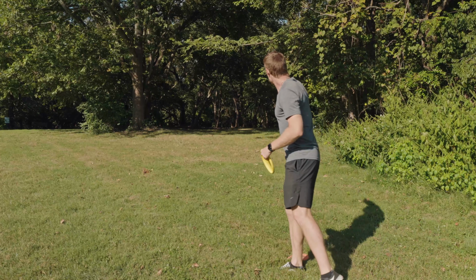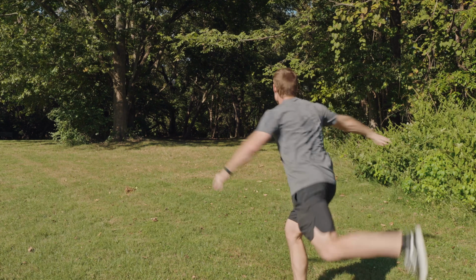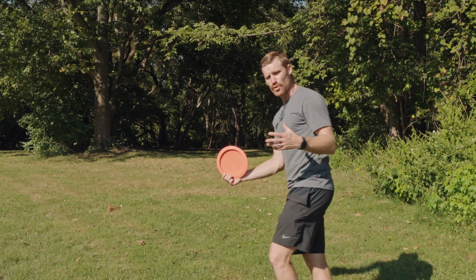Here's our CD1, just straight down. The basket is in the back of this tunnel. Let's go with the Recco on a baby flex. Oh my gosh, a baby flex into the woods. Horrible shot. Great drive though.